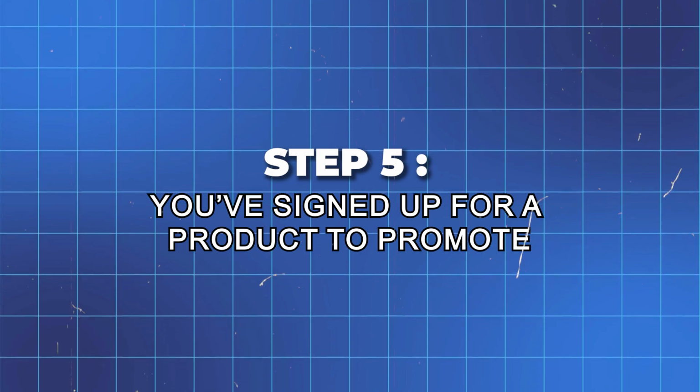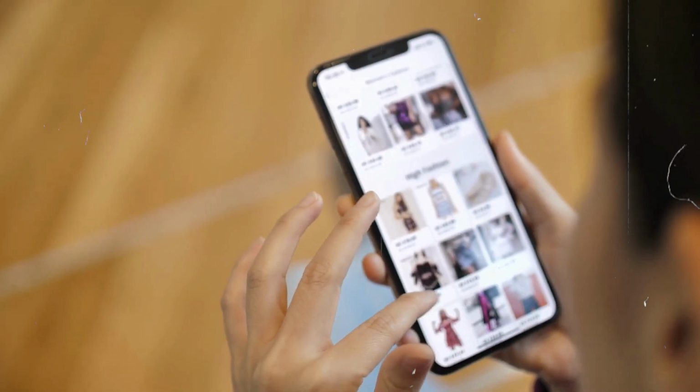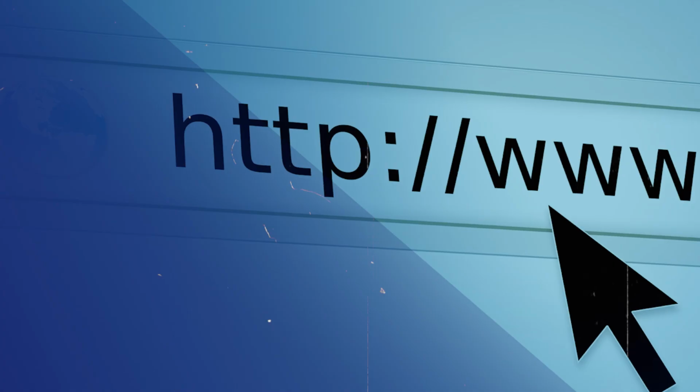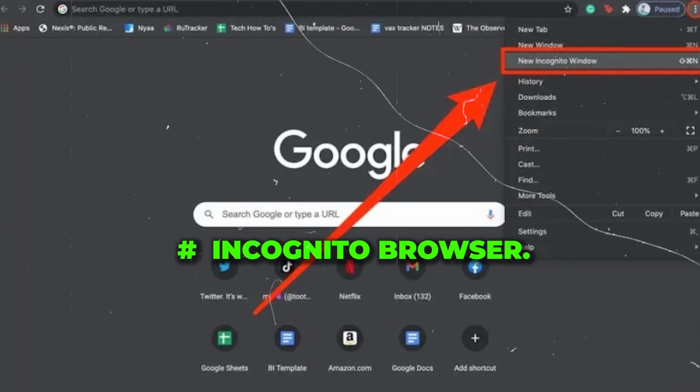Step 5. Here's the deal. You've signed up for a product to promote, right? Great! You've got this special link, and whenever someone clicks and buys through it, cha-ching, you earn some dough. But hold up, make sure your link is legit by testing it in an incognito browser.